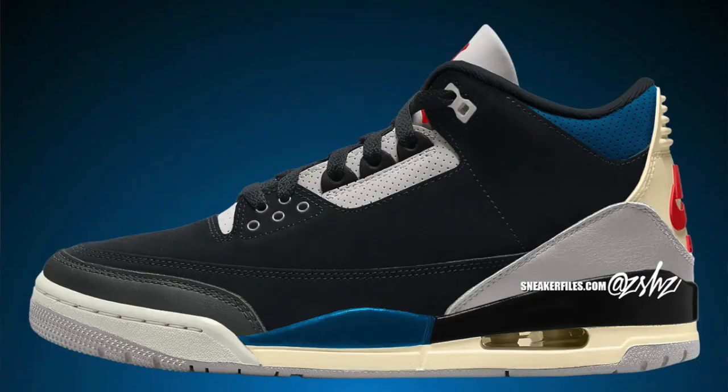Now they're dropping two different silhouettes, and these are called Rare Air. So we have a Rare Air 3 and a Rare Air 4. I think if you get one, you're probably going to want to get the other one. It's rumored that the Rare Air 4 is coming out first.